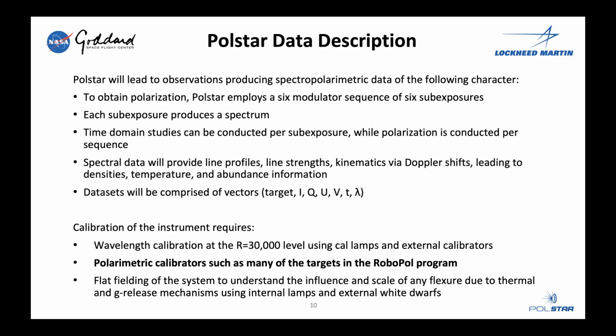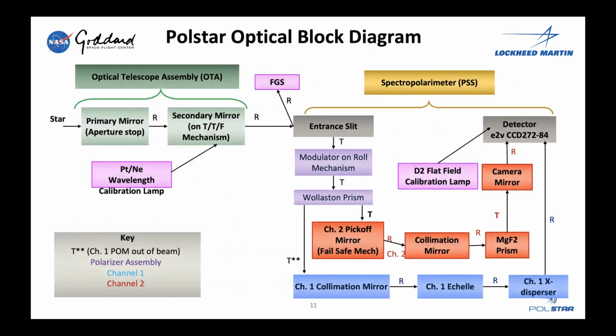Flat fielding the system: we're going to have an internal lamp, but we also are seeking to find external sources. There are a number of particular white dwarf sources that the Hubble Space Telescope has used for this purpose, and we'll be looking to do that as well.